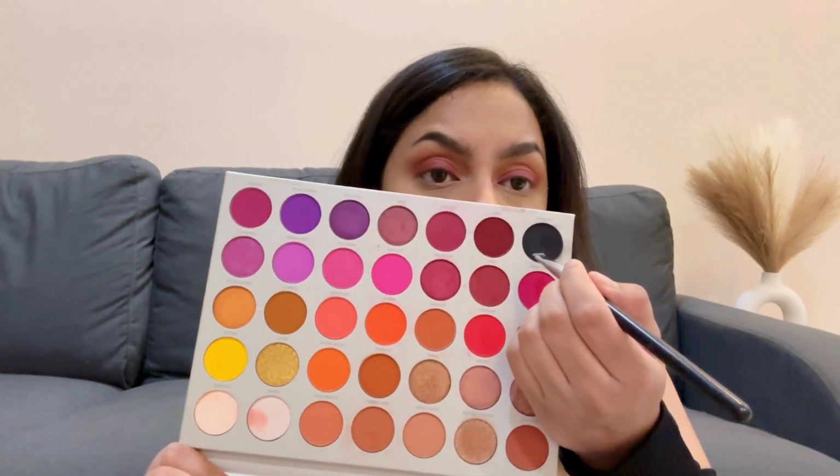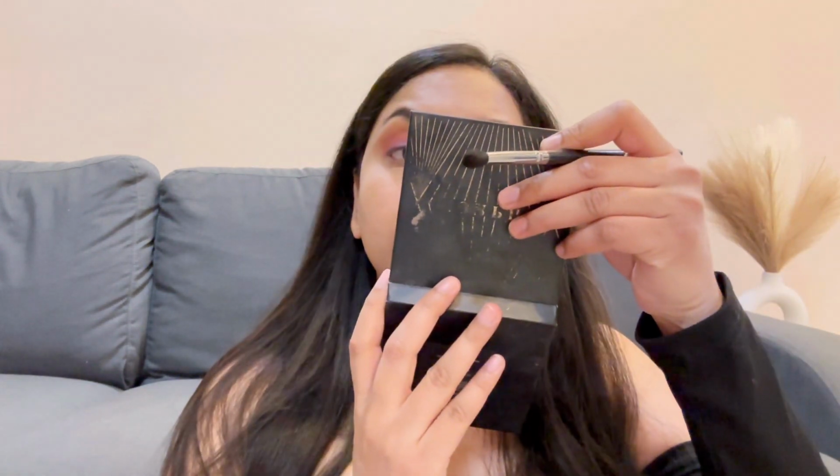And then to give a final touch, I'm dipping into this black color right here and I'm taking a small angle brush, and this color I'm focusing very close to my lash line and then again blending it out. I feel like this puts everything together. A little bit of black is needed to call it a smoky eye. I feel like a black shade adds that smokiness to the eye, even though it's not a black smoky eye, but a little bit of black is needed to create that smokiness.